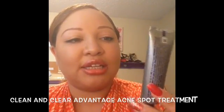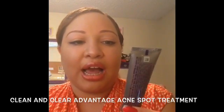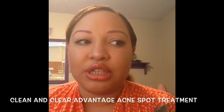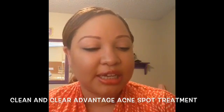The next thing that I use is an acne treatment. Actually, two different things I use to treat my acne prone skin. And the first is also by Clean and Clear Advantage. This is the Advantage Acne Spot Treatment. It looks like that, and I absolutely love this. This is the best spot treatment I have ever used in life. I use it at night, and sometimes I use it in the morning if I'm not going to be wearing a lot of makeup that day.